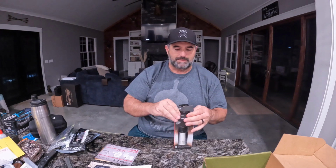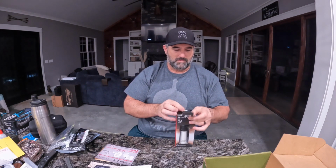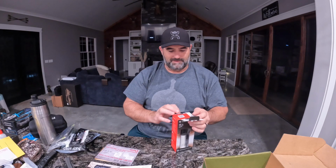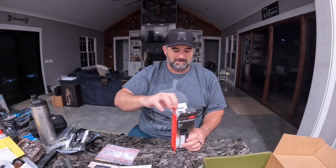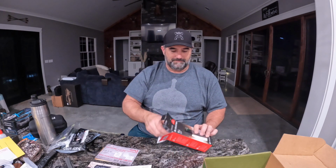Next up is from Lead Lenser, the ML6 750 lumen lantern. 750 lumens just doesn't sound bright anymore. You know, in a world where I have Olights that put out 1200 lumens in the little SR3s that I got, Baton 3s. Well, that's what it is.